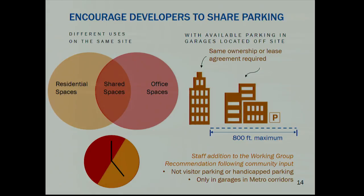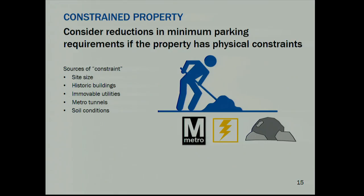This slide, actually. The policy would build on comprehensive plan policy and sector plan policy that encourages more efficient use of parking resources, both through on-site shared parking, or sharing parking spaces between two uses on the same project that demand parking at different times, and then also off-site shared parking, so that a building that has excess parking could lease that out or encumber that parking to the other property as long as it's within 800 feet. Off-site shared parking would only be possible in structured parking garages within the two metro corridors, and visitor and handicap spaces, or accessible spaces, would not be permitted to be fulfilled through off-site shared parking.